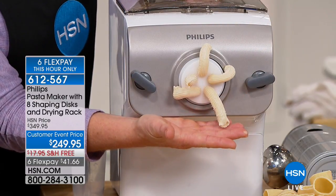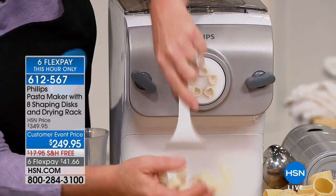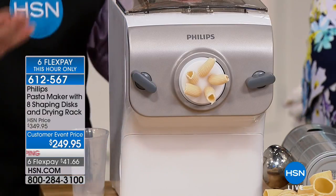I mean, it is mixed. It is kneaded. Now it is extruding rigatoni. And it also comes with a cutting tool. So as the rigatoni is coming off, I can literally cut it as we go. It's very fun to do. So then we get into the why it's so fun to work in the kitchen. Yes, your kids can do this.